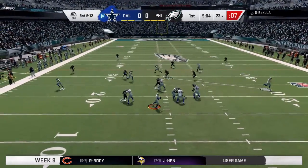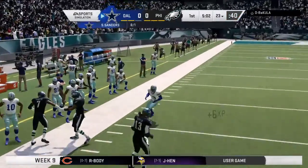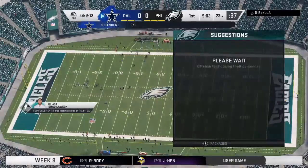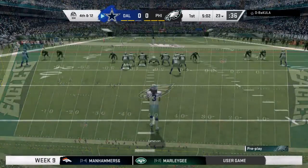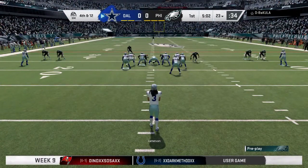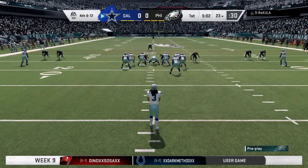From the gun, Sanders. And that will be incomplete. So the defense able to get off the field here on 3rd down. And it's one of the goals of the game. They've got to be effective on passing downs. It's one of the few things defenses chart. How did we do on 3rd down? That's a nice start for them in this one.